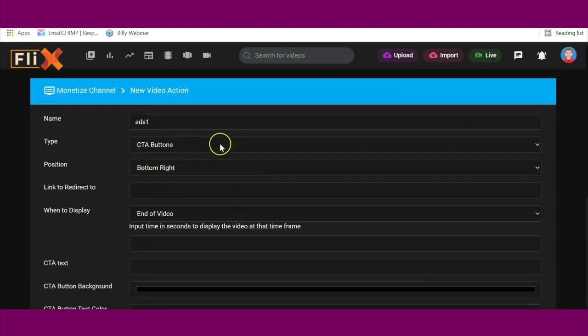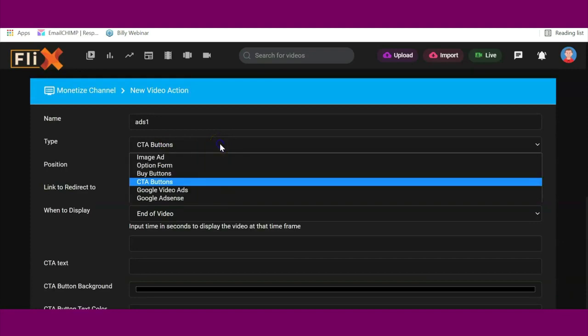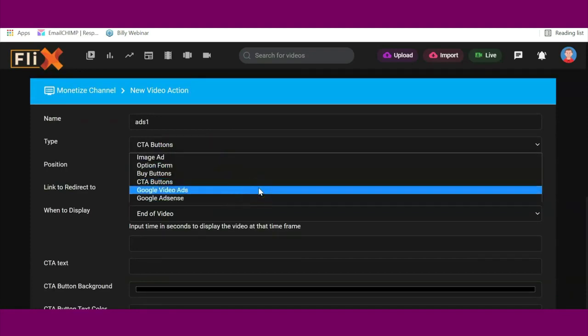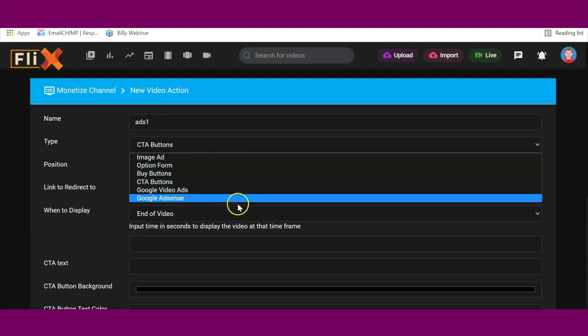Now the major way of making money with Flix is Google AdSense and Google Video Ads. Google AdSense and Google Video Ads, or any pay-per-click program, allow you to make money by showing adverts, video ads live inside the video. So you get paid per view. Anytime someone views the video, you get paid as well.